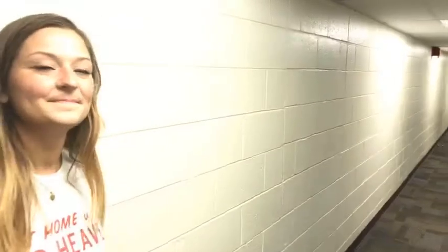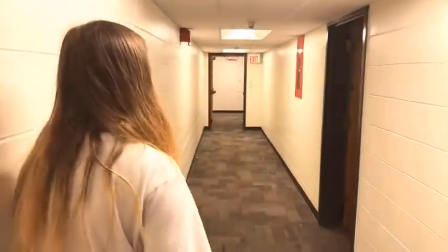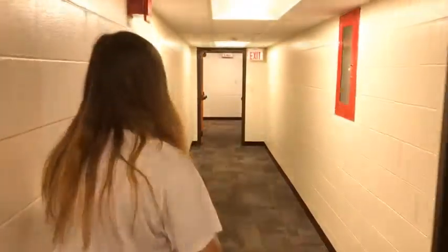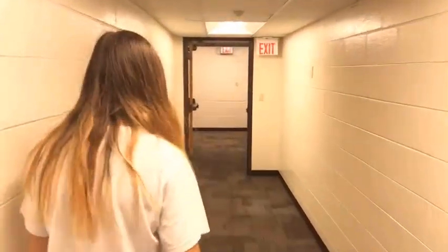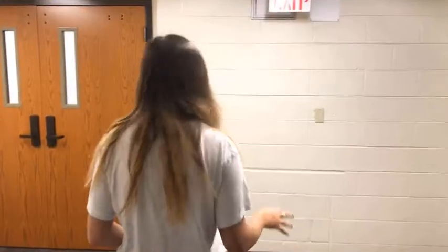Everything is wireless on campus too, so you will have wireless access. No need to bring your own router. In fact, we don't even allow it anymore. So now we are going to go towards the north side. We're going to show you a common area where everyone just kind of hangs out. There's a lot of common areas here. We'll also see the kitchen.